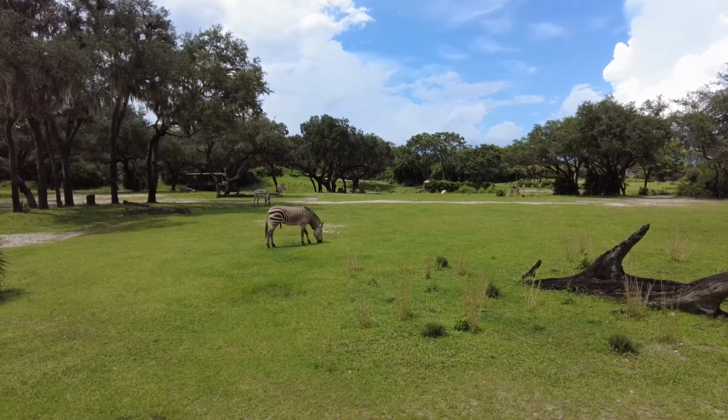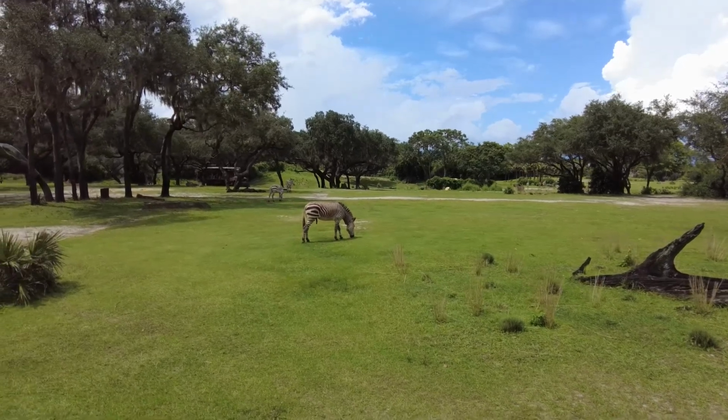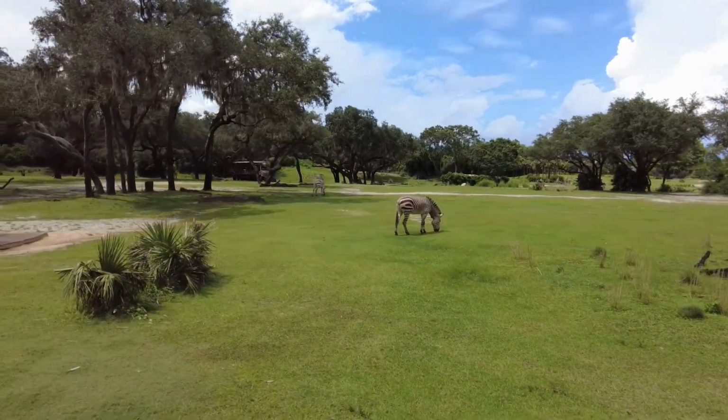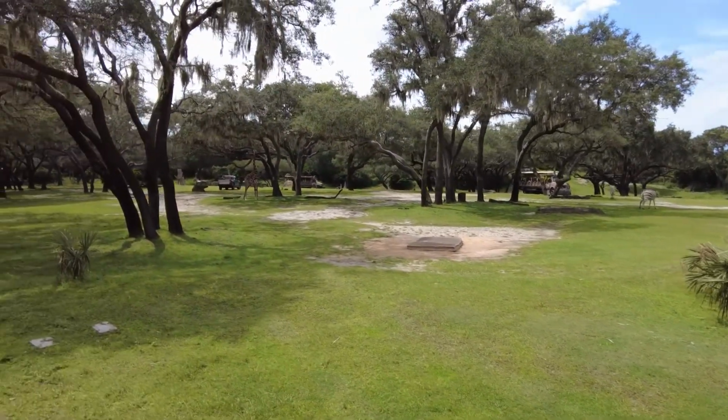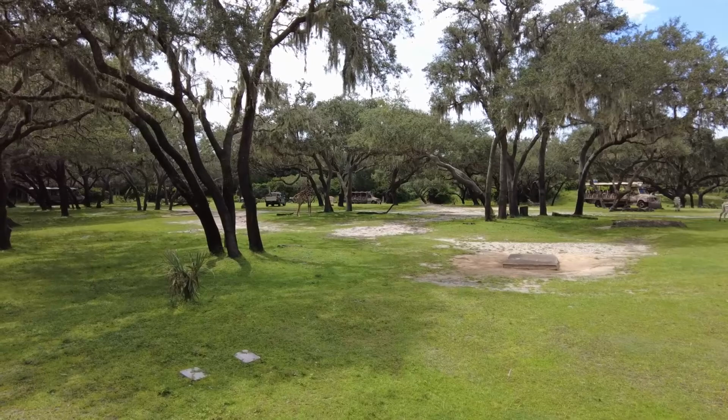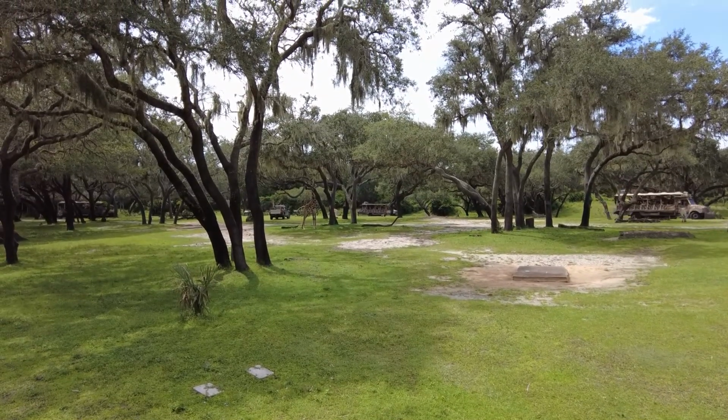Now there's a tall animal out there. They are the Maasai giraffe. Now the Maasai giraffe are here on the reserve. Over at the Animal Kingdom Lodge, there are reticulated giraffe, and the only difference is their pattern. They are both giraffe, my friend.